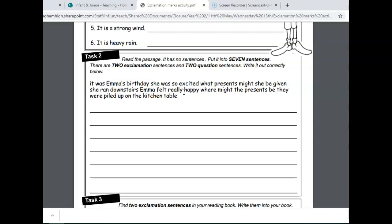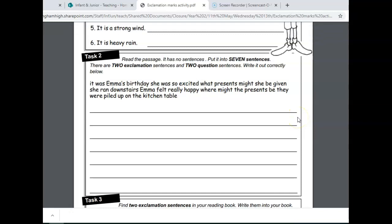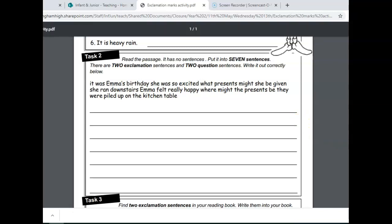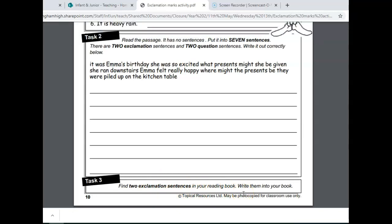You can go through and highlight it in different colours for each sentence. Then go back and see which ones might be the exclamation sentences, there's only 2, and which would be the question sentences. And your final task is to find 2 exclamation sentences in your reading book and write them in your book or on the back of this piece of paper if you've chosen to print it out.